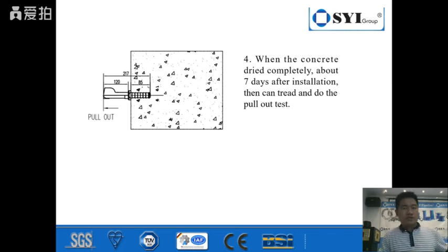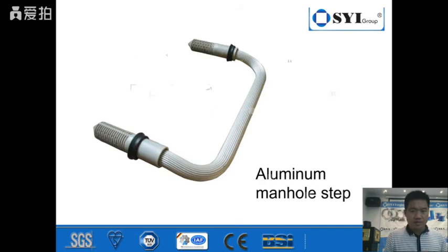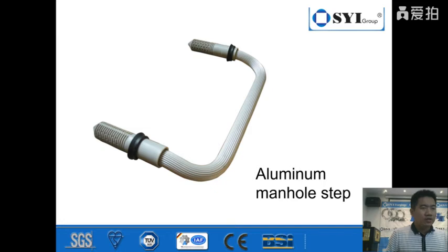Yeah, that's all. This is the installation of MS-21. It can also be used for the other steps, with the same installation method. Later I will show you. That's the detailed description of MS-21.